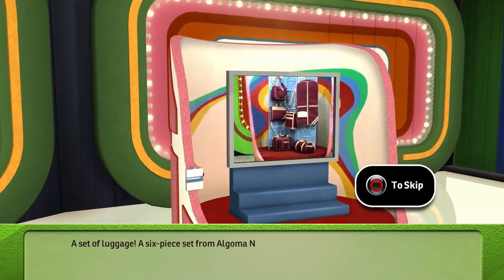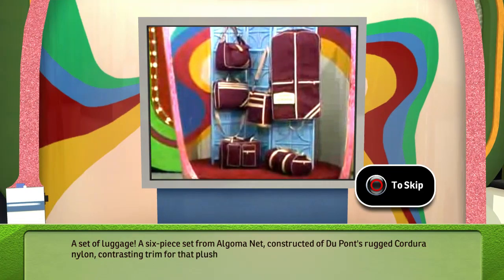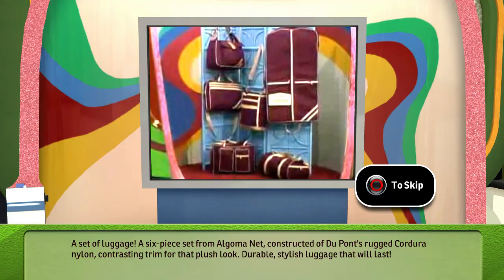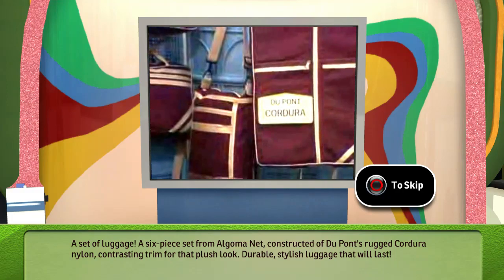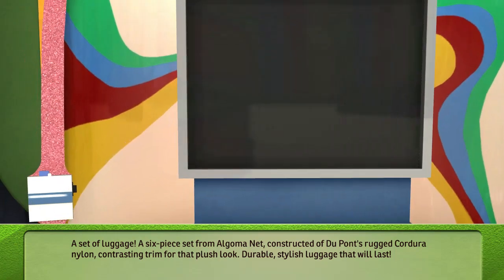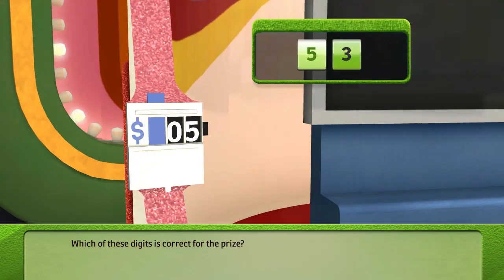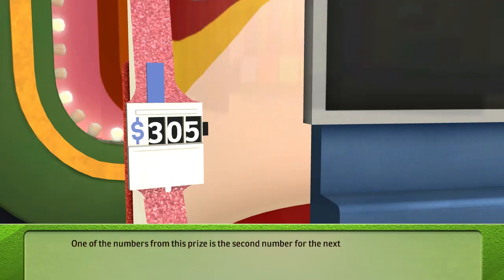A set of luggage. A six-piece set from Algomanet. Constructed of DuPont's rugged Cordura nylon. Contrasting trim for that plush look. Durable, stylish luggage that will last. Which of these digits is correct for the prize? Is this the correct digit? Yes, it's correct. One of the numbers from this prize is the second number for the next prize.